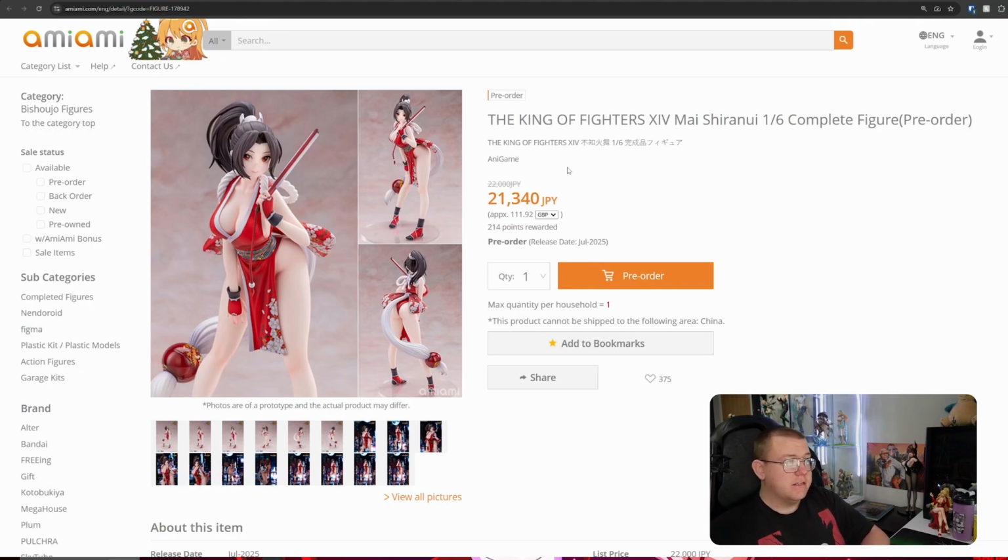And it's a 1/6 for 20,000 yen, so I think the scale matches the price as well pretty good. I think a lot of people are used to 1/7 being 16 to 18,000 yen generally, so 1/6 getting for just under 20,000 yen is definitely worth getting a hold of.